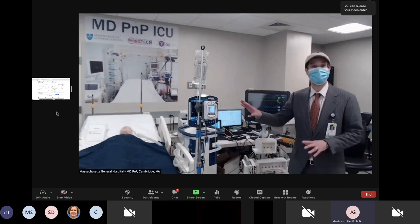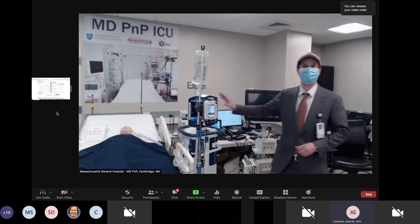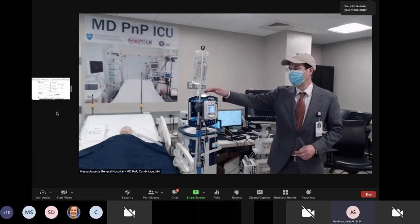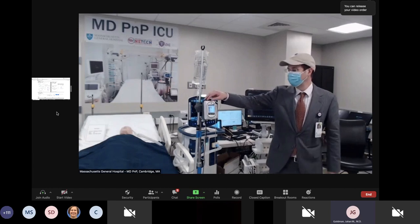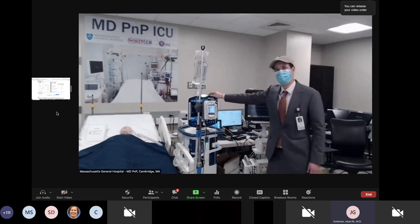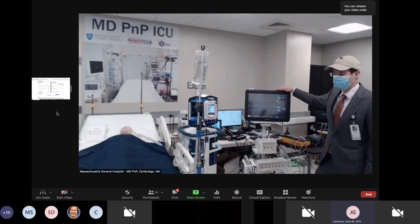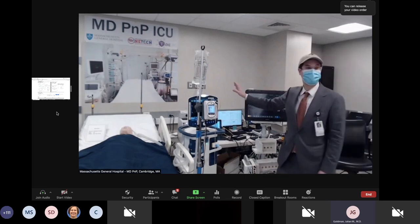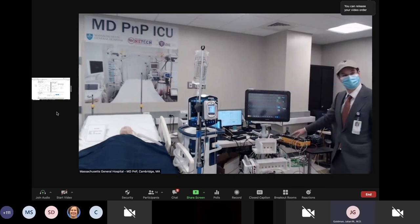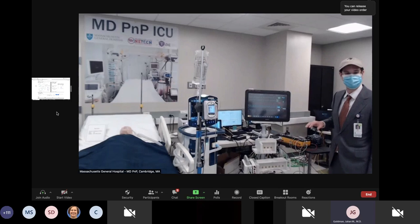Hello and greetings from the MD-PNP ICU. I'm going to walk through the equipment setup a little bit before we actually start the simulation. So here we have our patient on the bed, our patient Rodney. Rodney is connected to a Cpam Medical Sapphire infusion pump receiving norepinephrine, a Medtronic PB980 ventilator, and a Philips MX800 patient monitor. The ventilator is connected to a lung simulator, which is hidden behind it, and the patient monitor is connected to a Fluke electronic patient simulator, which is creating the vital signs that we see on the screen.